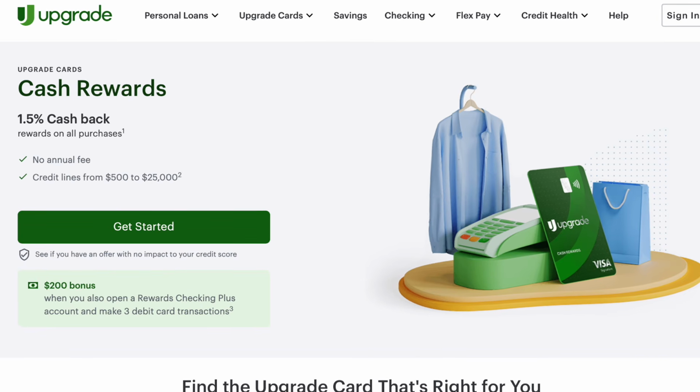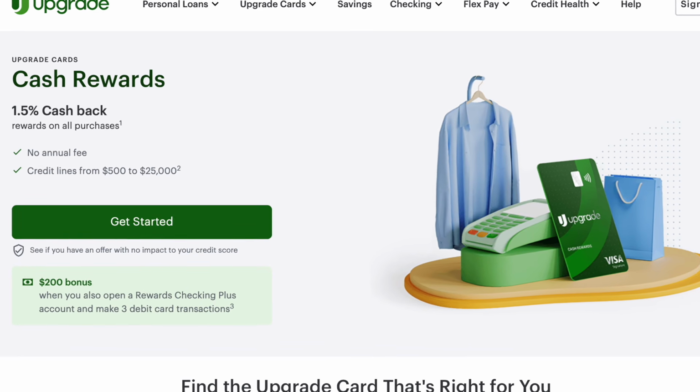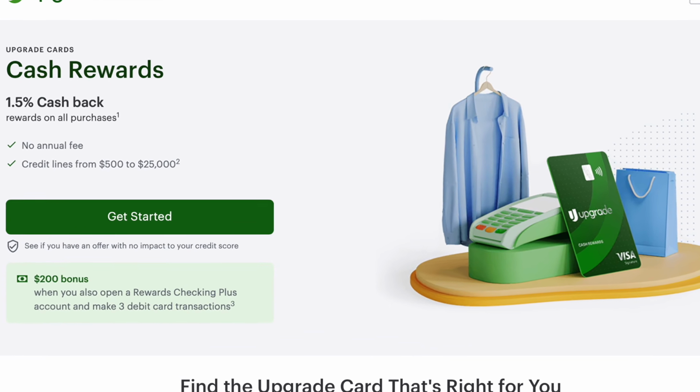But whenever it comes to these Upgrade cards, guys, when you guys use them, it's actually really a personal line of credit and not a credit card. It may look and act like a credit card, but at the end of the day, it's a personal line of credit that's disguised as a credit card. So if you guys do end up getting and using this hybrid card, then your credit score isn't really going to go down, which is good because it's reporting as an installment loan. And installment loans, ladies and gentlemen, do not get factored into your credit usage.